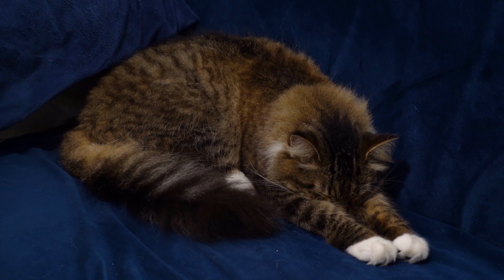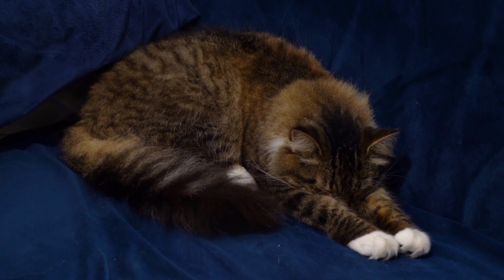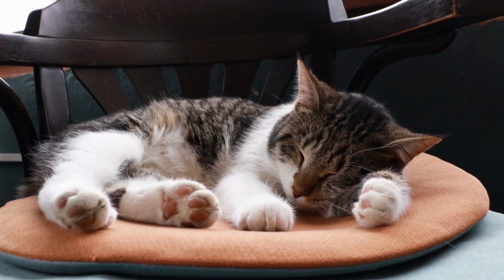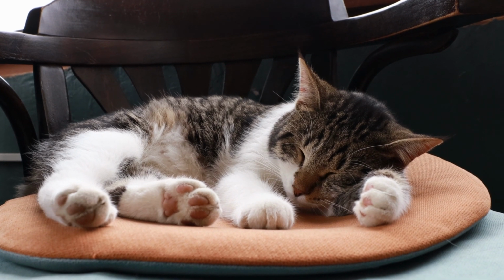So the next time you catch your cat in the face plant position, don't worry. They're just deeply, utterly, and completely relaxed. We could all learn a thing or two from our feline friends about the art of relaxation.